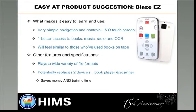So if you're familiar with a Daisy player, it does do Daisy and your digital books, your ebooks. It plays music, it plays the radio. One of the best parts about this unit is the simplified controls. You can see from the picture here that it has only a few buttons really on the face of the device as compared to some other devices that have a lot of buttons and numbers and things like that.